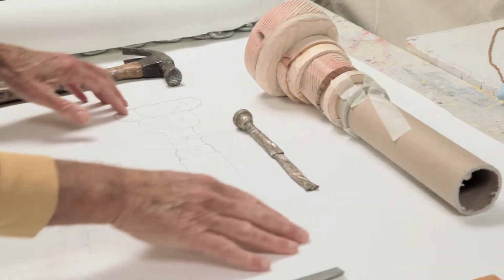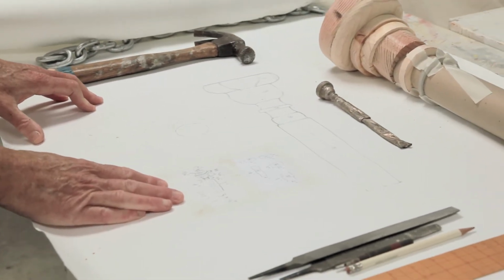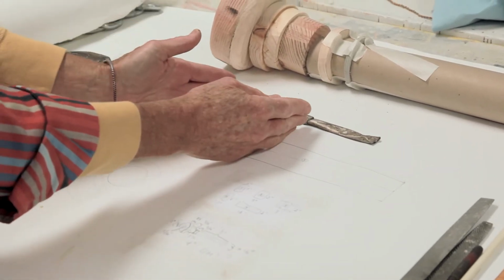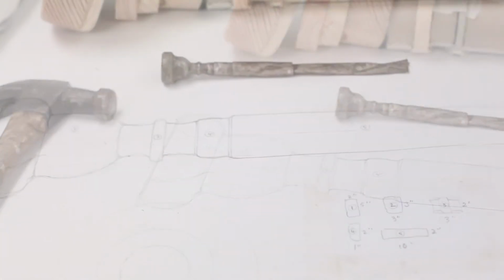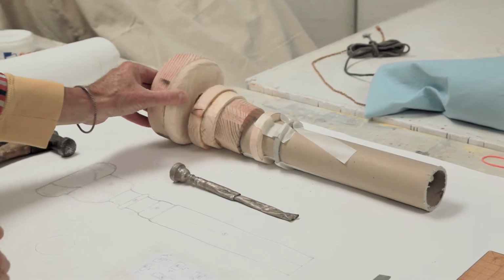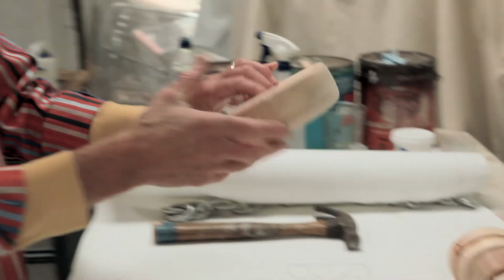So I did this drawing here and got my proportion wheel and decided to take various measurements of this small piece and translate it into 400% of its original size, so 4 times larger. So that's what we're working on here. And when I say we, I mean me and Baghdad.